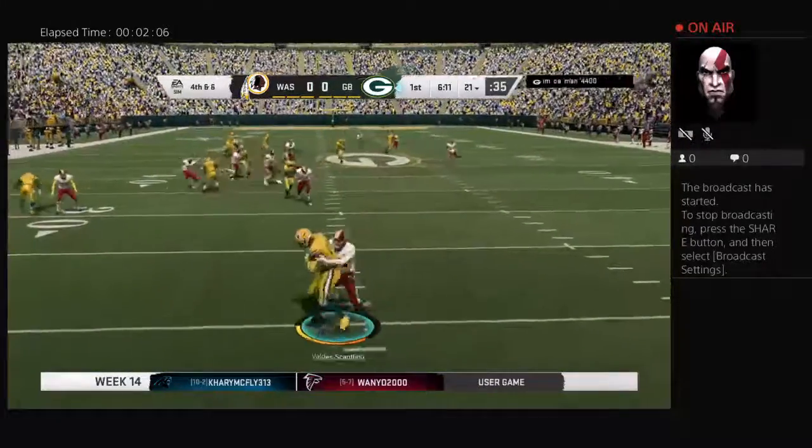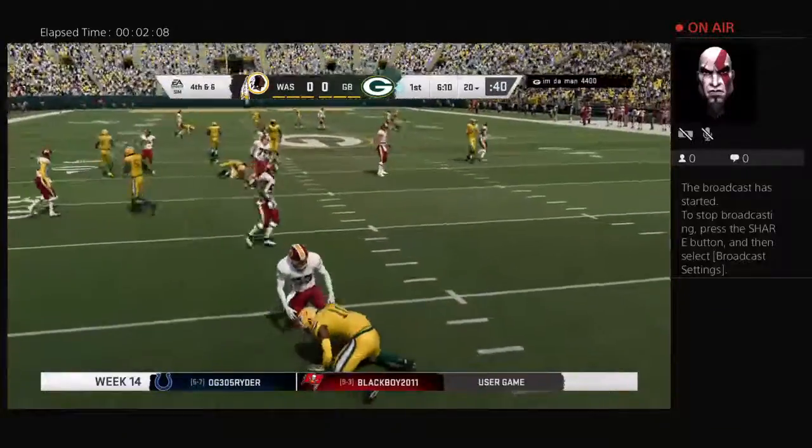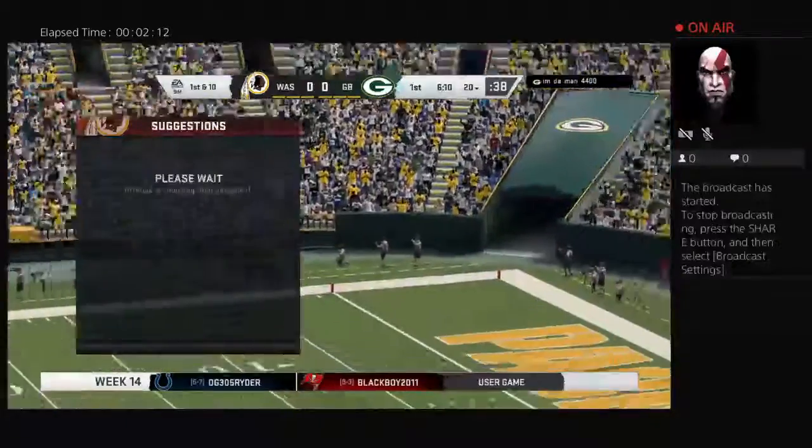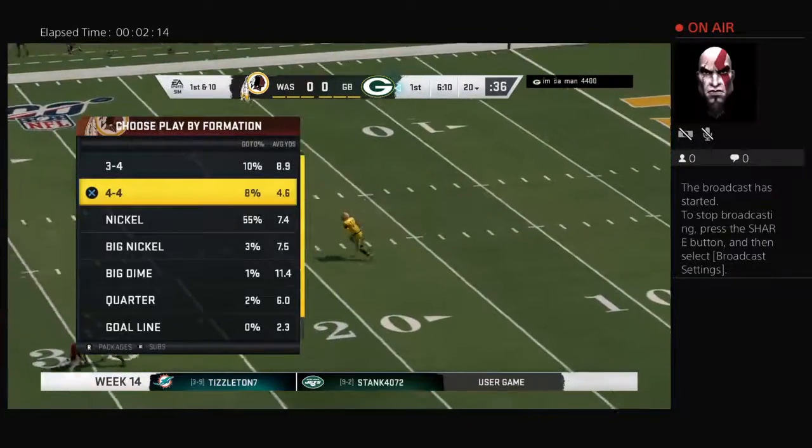Taking it about the 16. They'll call that a punt of 59 yards. Tough to do better than that. And it'll be Packer football here. 1st down and 10.